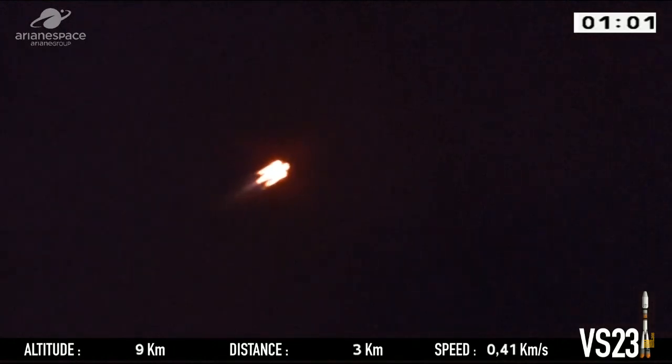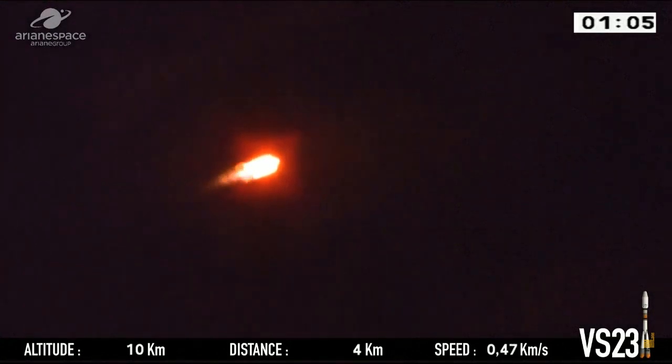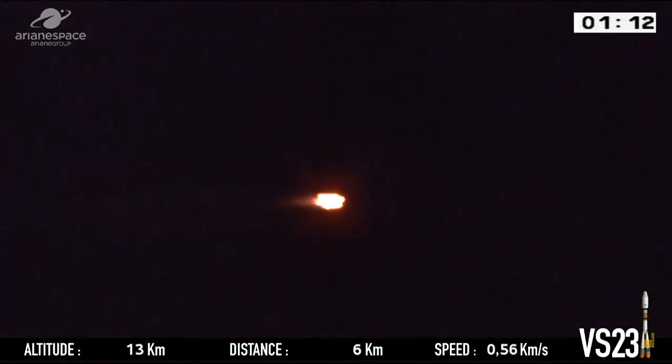Well, fine shots. Always impressive no matter how many times you see Soyuz powering into the sky. 309 tons at liftoff. That's less than half the mass of Ariane 5. The boosters are the first stage. The boosters on the central core or second stage are burning now, as you can see.